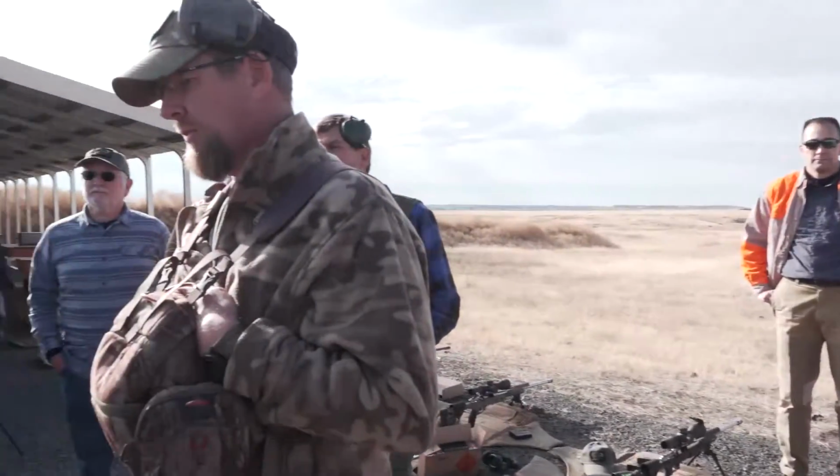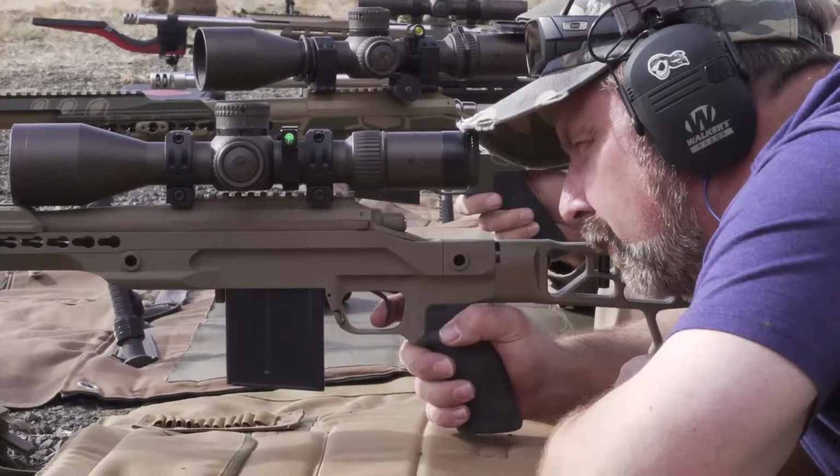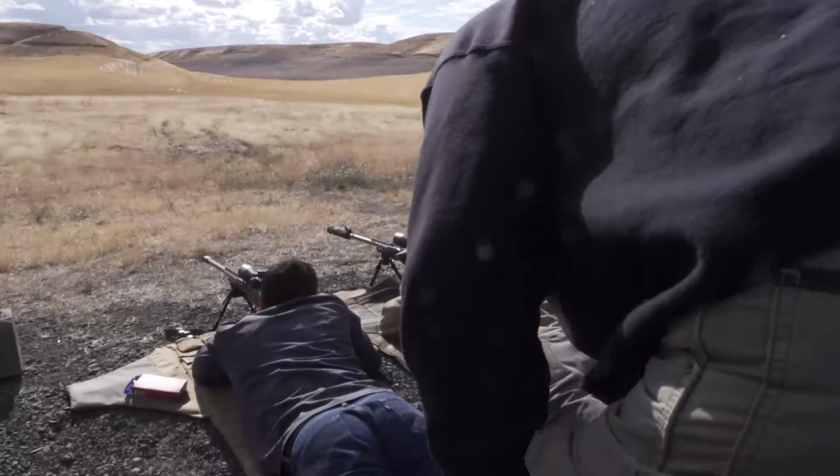Trigger control is the biggie. I want to see everybody's finger at a 90 degree to the trigger and pull it straight back. It's just a slow squeeze while you're focusing on the crosshairs. Fundamentals of marksmanship. What's your scope doing? Oh yeah, it's getting wiggly, bro.